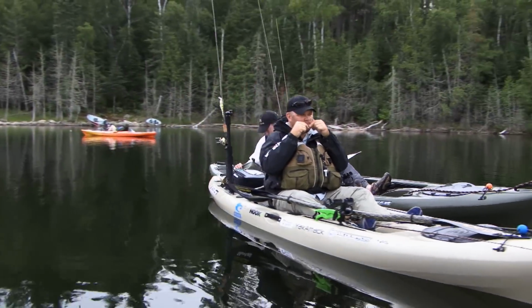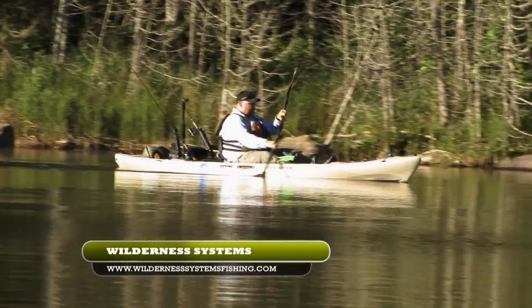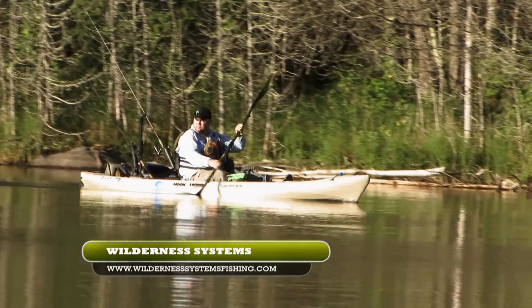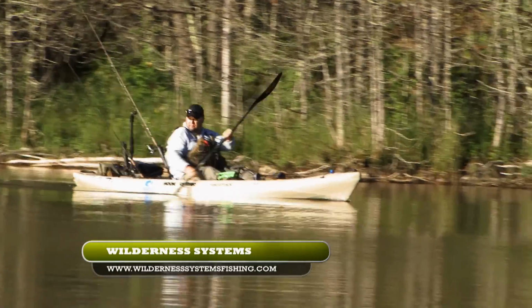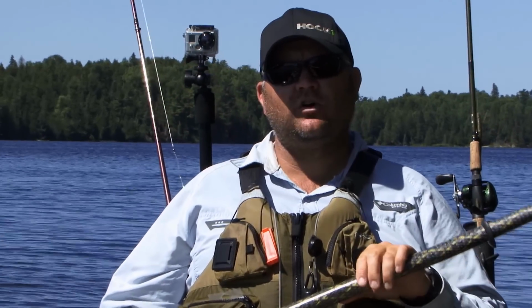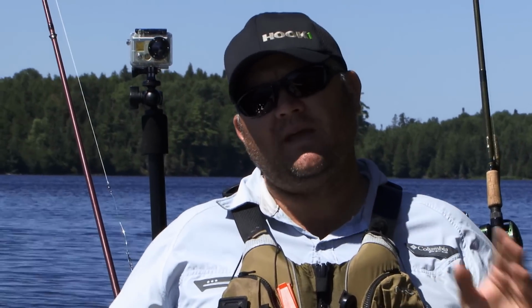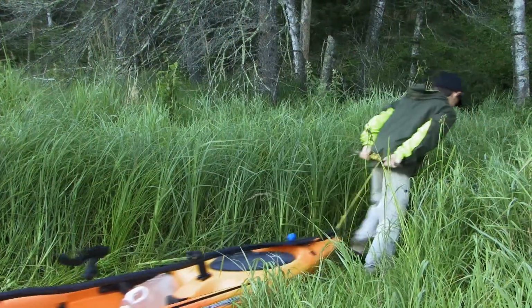With the choice between the Ride 135 and the Ride 115, I knew that we're gonna have to make some long paddles to get to some of these backwoods destinations, and the Ride 135 is much more suited for those long paddles. The Tarpon 120 that I chose for Austin is a great boat, packed with fishing features, but it's a little bit lighter for him to make it over these tough, rugged Canadian portages.